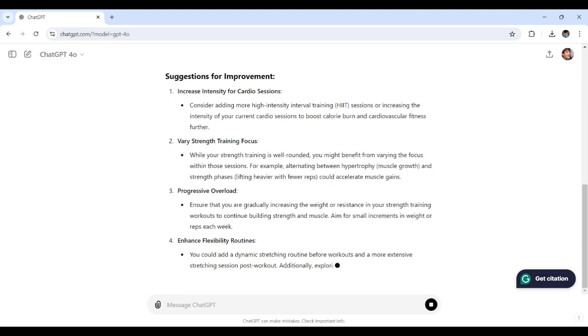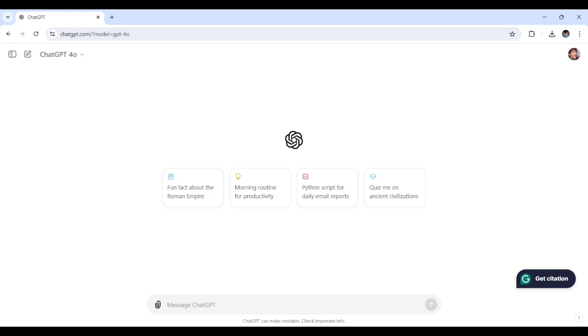Anyway, let's get started. All right, let's start by setting up your fitness goals. Having clear, realistic goals is crucial because they provide direction and motivation throughout your fitness journey. Whether you want to lose weight, build muscle, or improve your endurance, ChatGPT can help you define these goals based on your current fitness level and what you want to achieve.